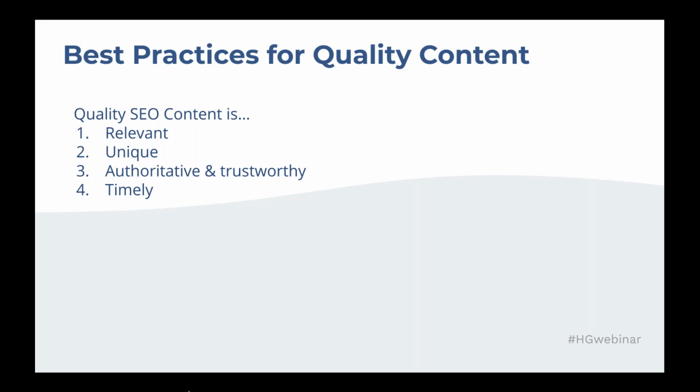And then also from a literal standpoint, your website copy should be unique. You can't just copy and paste content from another website onto yours. Google's going to know that you did that, and they won't index that page of your website if the content is available verbatim somewhere else. So make sure what you're offering is unique.